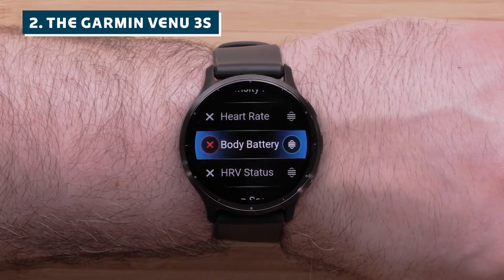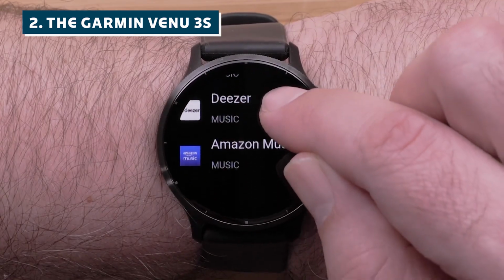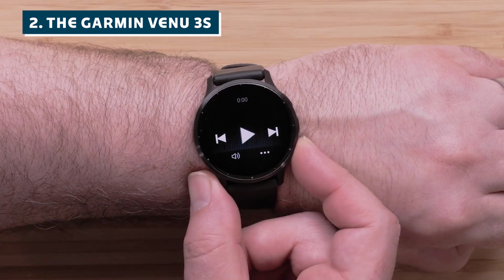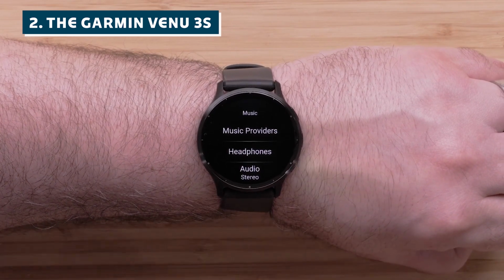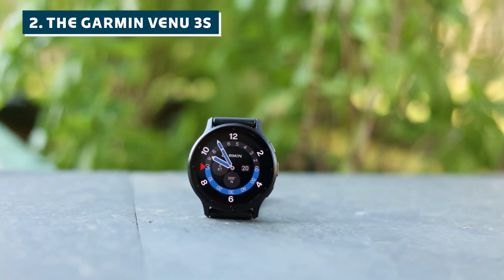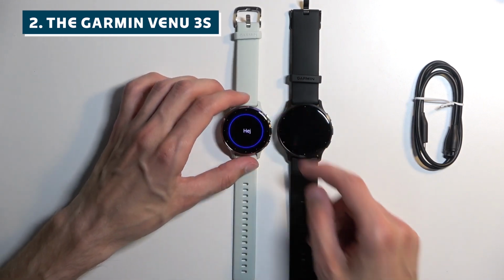You've got your heart rate monitoring, your stress tracking, your sleep analysis. Oh, and did we mention it supports subscription music services? That's right. You can sync your favorite playlists and leave your phone at home when you go for a run. And with Garmin Pay, you can grab that post-workout smoothie without having to lug around your wallet.